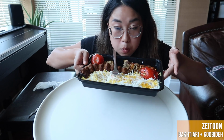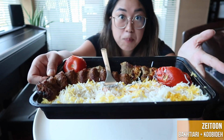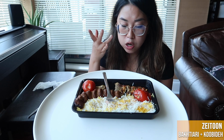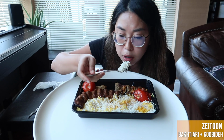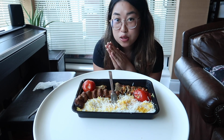It's quite a good portion as well. Also, I believe that two people can eat it, but if you're super hungry, maybe you can finish one or do leftovers for lunch the next day. Really delicious. Not too oily, not overly seasoned, just right. Well-balanced meal right here. I'm really happy with these three.